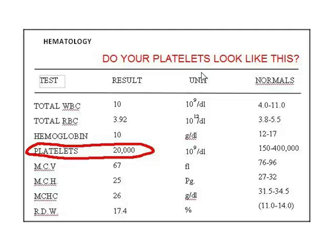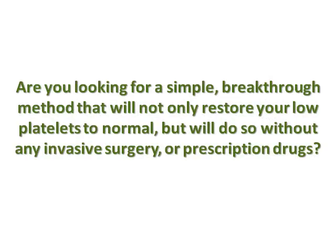Do your platelets look like this? Are you looking for a simple breakthrough method that will not only restore your low platelets to normal, but will do so without any invasive surgery or prescription drugs?